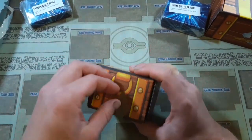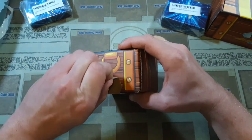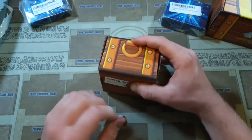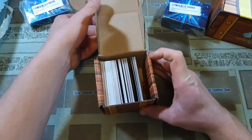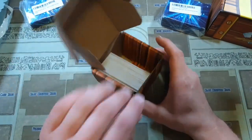So again, they put this weird brown tape on. I don't know where you get brown tape from, but hopefully this just doesn't damage the box. Yeah, that seems like that comes off easy enough. I think if I really tried, I could easily pick the rest of this off, but I'm just a little bit critical of it that they did that. But these boxes are very nice. I think that these look really, really cool.